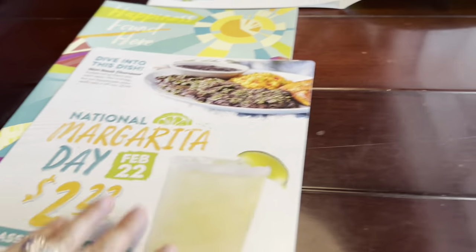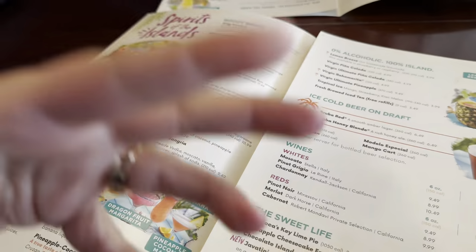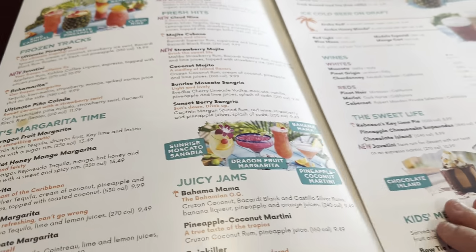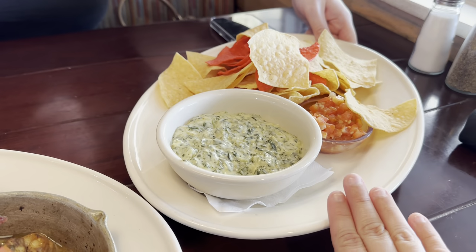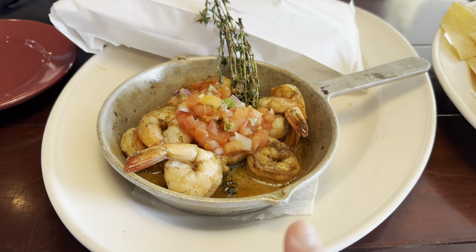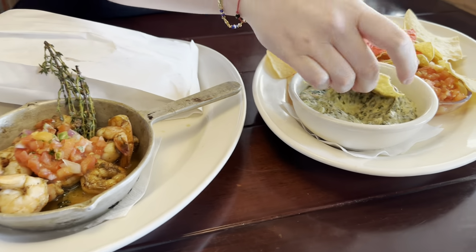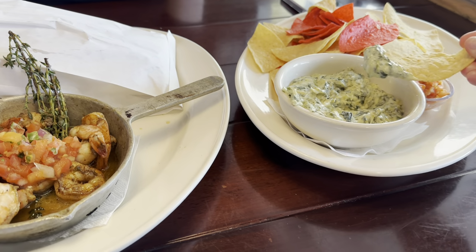Okie dokie. Let's see what we're gonna have. I'm down for an appetizer and dinner by myself. I'm going to get an appetizer and I'm going to get a meal. So Senya got the artichoke dip to share and I got the jerk shrimp. This is my favorite appetizer at this place. It's one of my top appetizers in any restaurant. So I'm going to steal. To share. I know, but I feel, you know.